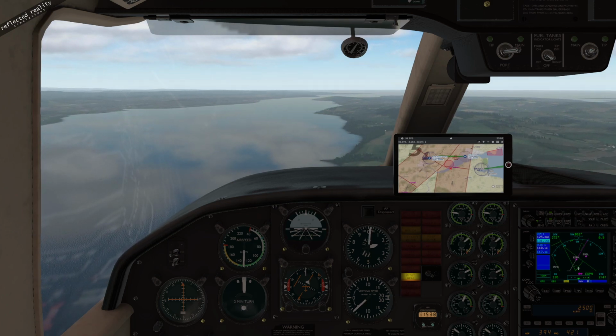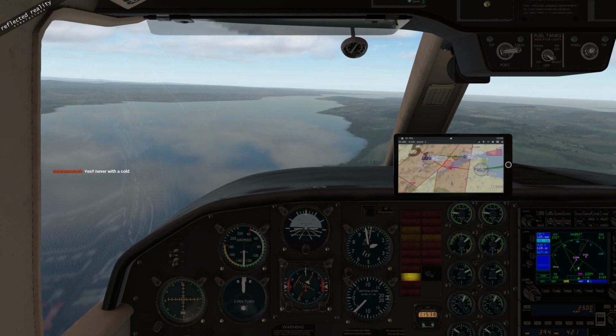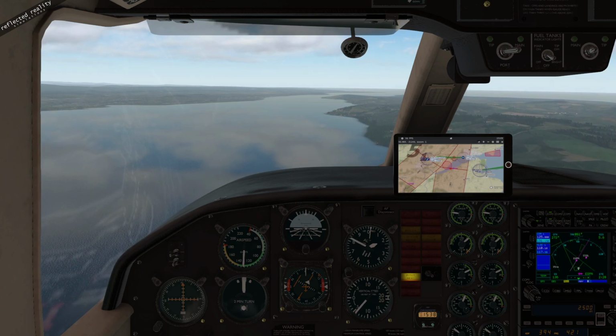Excellent. So the great thing about Dundee is these bridges. We've got the rail bridge and the road bridge. Do you remember the TBM series from last year that we were trying to do circling at Dundee? Well, this is a few knots slower than the TBM, so we can do lovely tight circuits at Dundee. Do tight circuits anywhere.